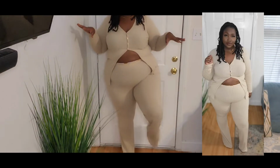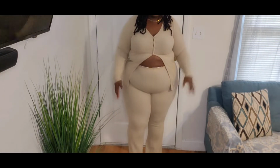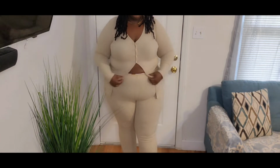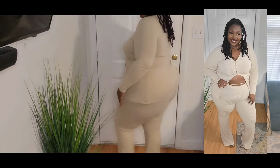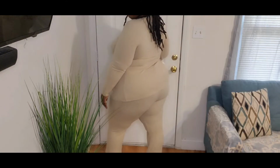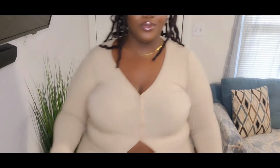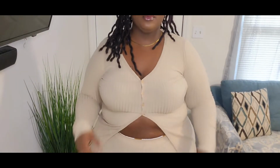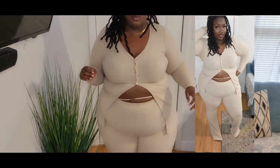We got the big bell bottoms covering the feet. I love it. Love it. All right. Got the buttons again. No collar on this one. Let's see what it looks like. Okay. So cute. So cute. I really like this one as well. All right. So again, this is the Making Memory set in taupe.